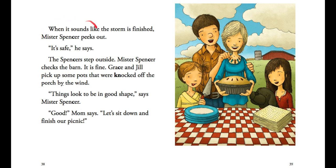When it sounds like the storm is finished, Mr. Spencer peeks out. It's safe, he says. So it says he peeks out, and then he lets them know that it's safe. So remember, when you peek, you look at something from a hidden place. So he's still kind of hiding. He's just peeking out to see if it's safe.